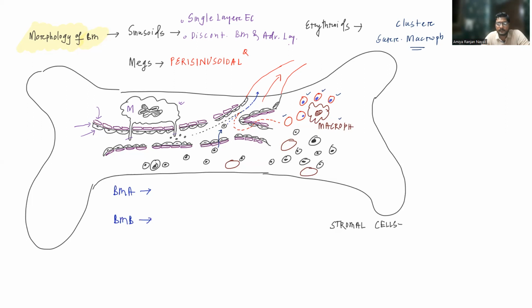Along with these hematopoietic cells, we will also find empty spaces in the bone marrow. If you see a bone marrow slide, you will find various empty spaces. These are nothing but the fat cells. So we have the sinusoids, and the rest of the part is known as the interstitium. The interstitium is the area where you will find the hematopoietic cells along with the fat cells.